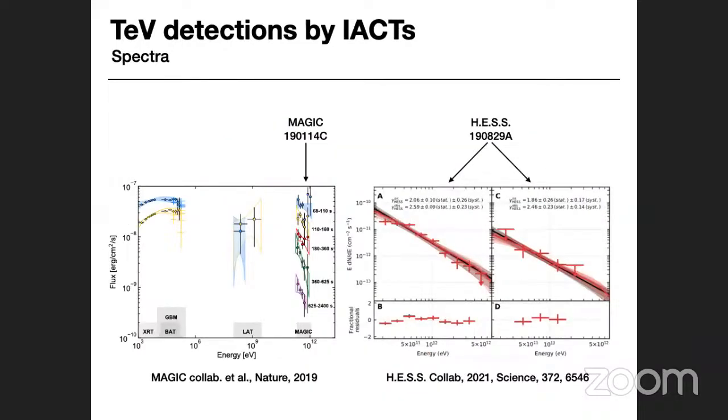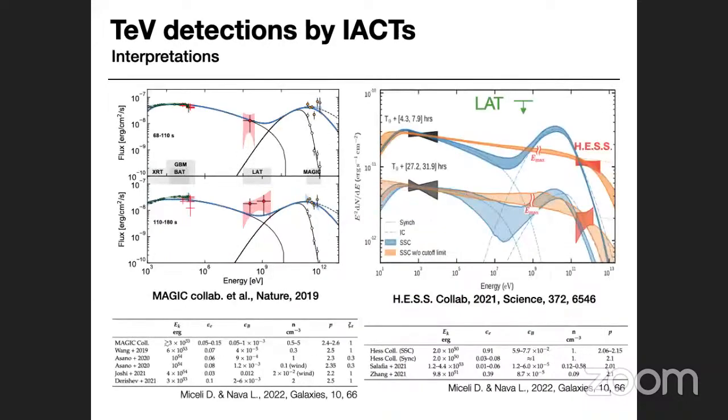Here you can see the spectra. These are MAGIC spectra for one gamma ray burst divided in 5 time bins. These are the H.E.S.S. spectra for another gamma ray burst. So the photon index is smaller, in all cases, it's smaller than -2. Okay, these are the SEDs.